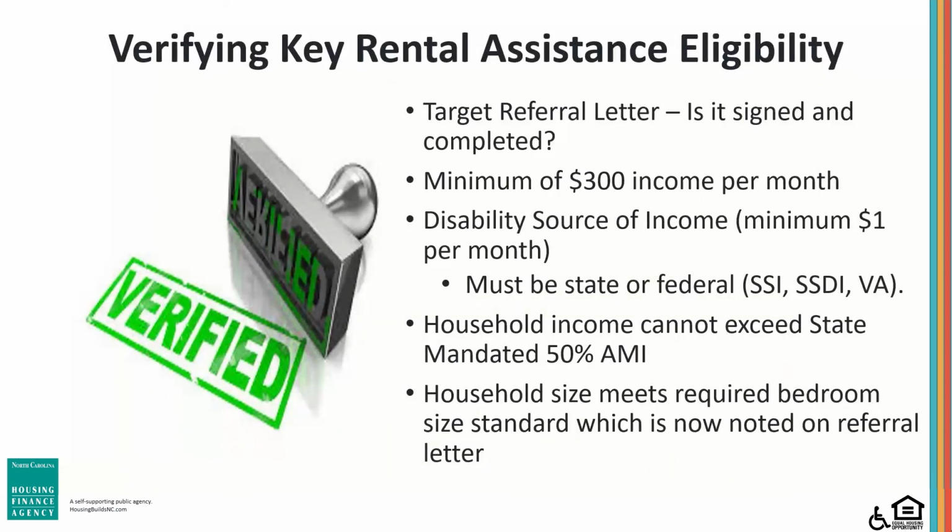When you're verifying Key rental assistance eligibility, you need to look at the referral letter. Is it signed and is it complete? Is there a minimum of $300 a month income? They have to have a total of $300, but the disability source only has to be $1. It does need to be a federal or state source: SSI, SSDI, or veterans benefit. Again, the household income cannot exceed the state-mandated 50% of area median income, and the household size meets the required bedroom size standard, which is now noted on the referral letter.